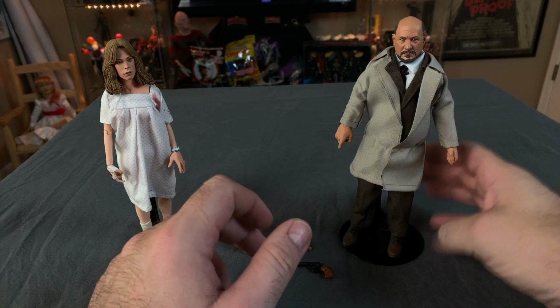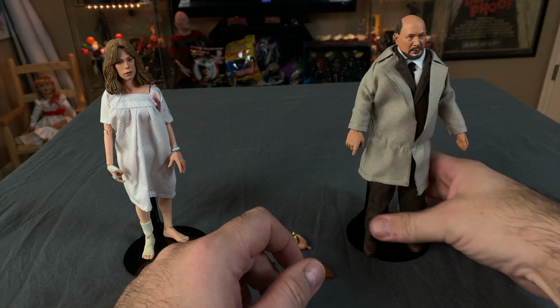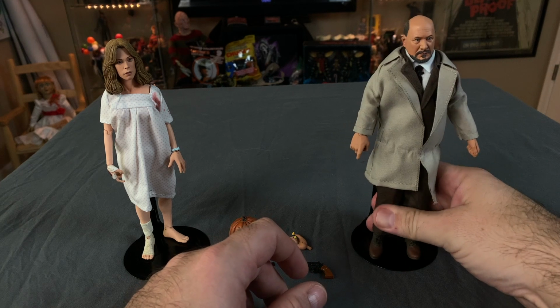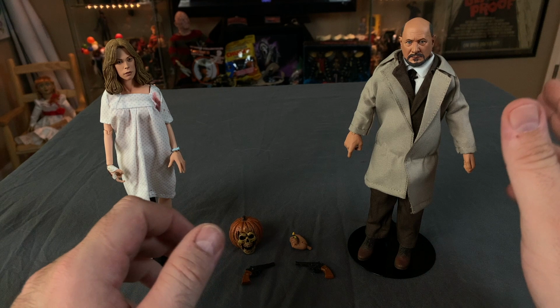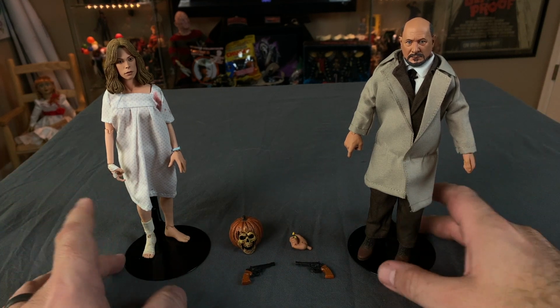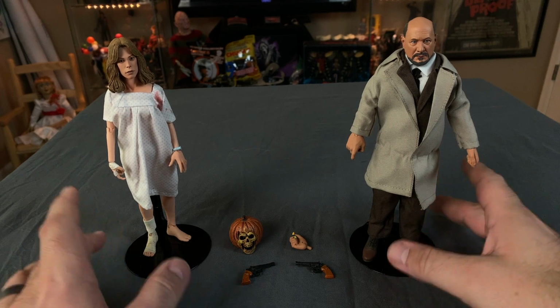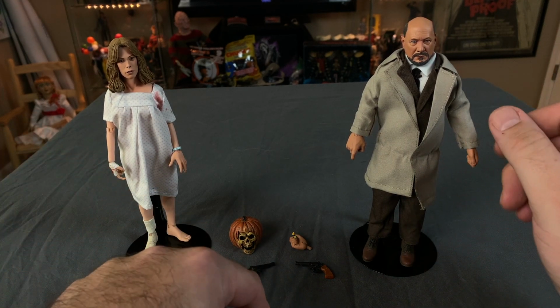They just make the figures stand up really easily, and they're easy to pose and get to do whatever you want to do. And you don't have to worry about balancing it just the right way. It's just a real nice way to present your figures. And the black, I mean, it's not really that intrusive to have a black base, I don't think. Some people like the clear bases, but to each their own.